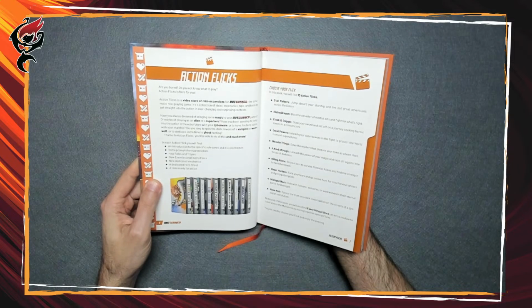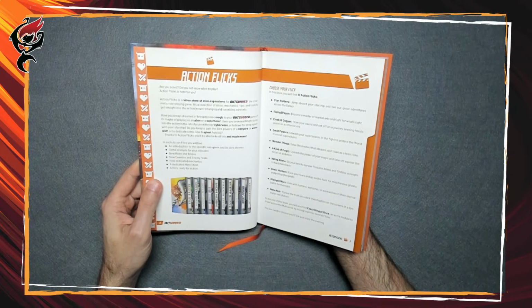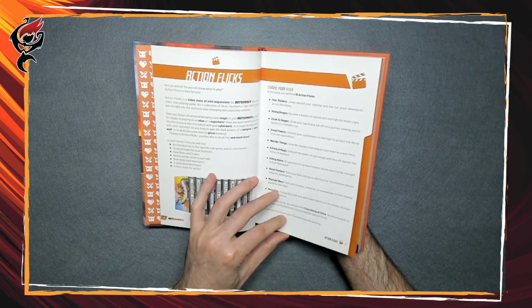Alright, that's pretty good. We've got 10 action flicks to get us started. I'm going to read these out and then let you guys in the chat see if you can work out what movie they might be referencing from these titles. Let's see if you can think ahead on this. So we've got Star Raiders, Rising Dragon, Cloak and Dagger, Great Powers, Weirder Things, A Kind of Magic, Killing Aliens, Ghost Hunters, Midnight Wars, and Neon Noir. And then at the back of the book there is Everything at Once, which is an extra module. And that is quite relevant to some of the movies that have been out recently.